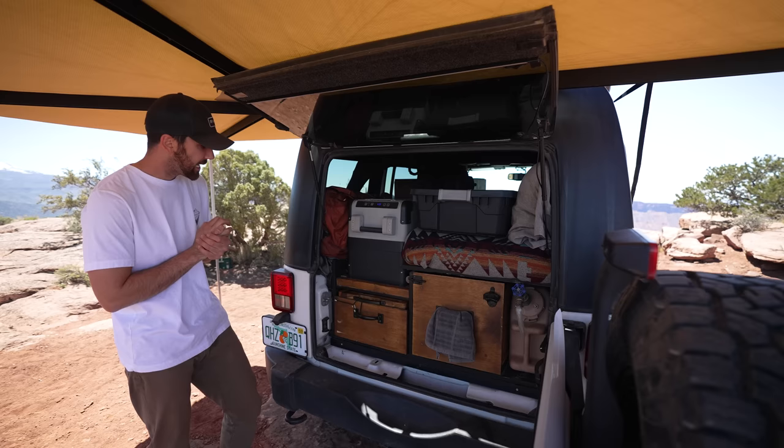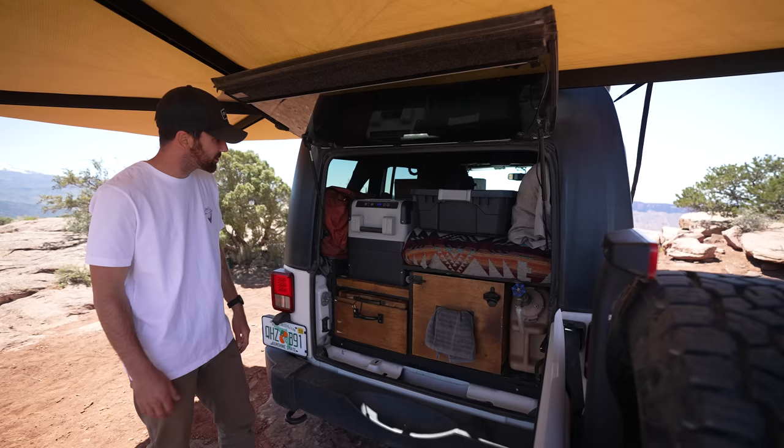Then on the back side here, I'm not going to bring all this out. This is just gear. But I got a backcountry bag, a day pack, a couple water bottles. And then up on the side against the window are those three water jugs for drinking water.